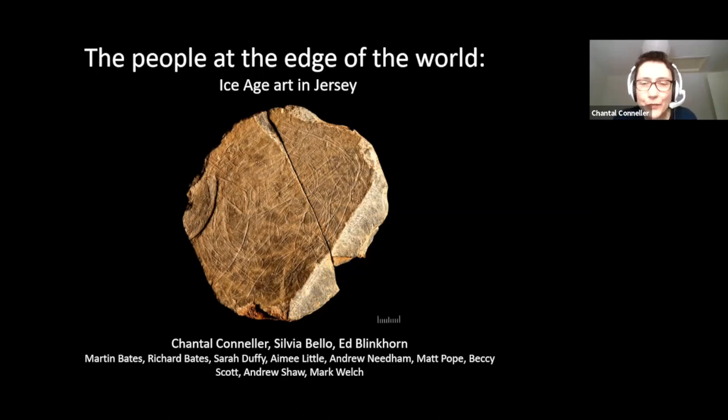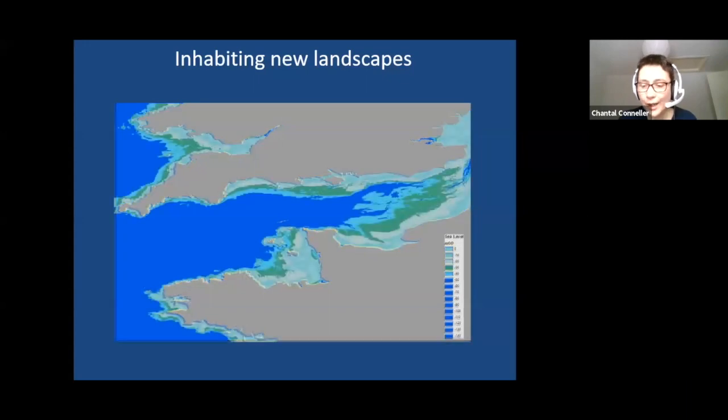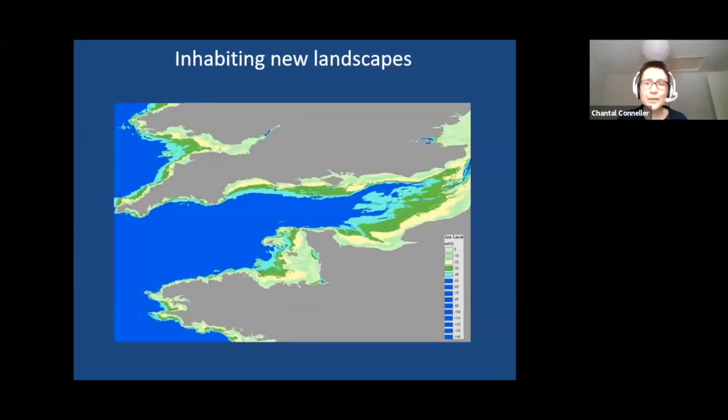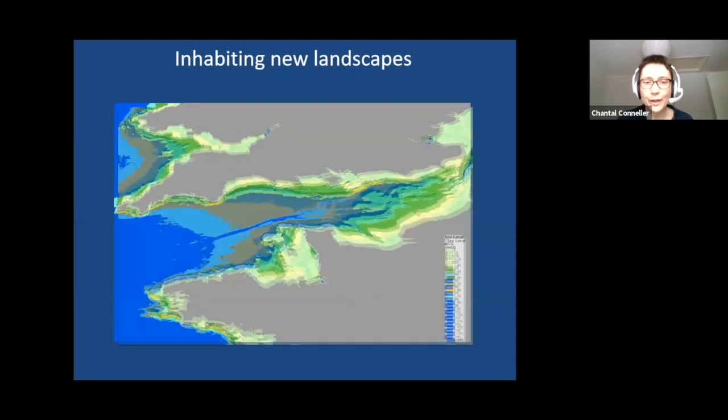I'm going to be talking about some of the finds from our 15,000-year-old site of Les Varines on Jersey. This is part of a broader project with colleagues from a variety of different institutions looking at the Paleolithic and Mesolithic of Jersey. And we're drawn to looking at Jersey. It's a microcosm of a broader process going on elsewhere.